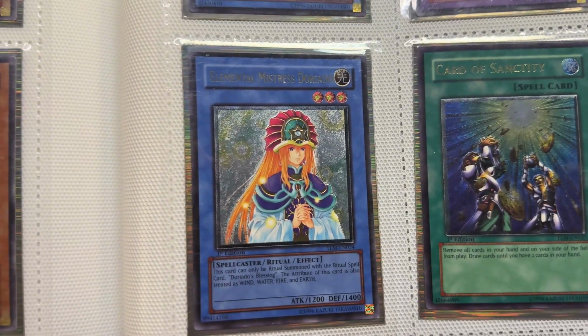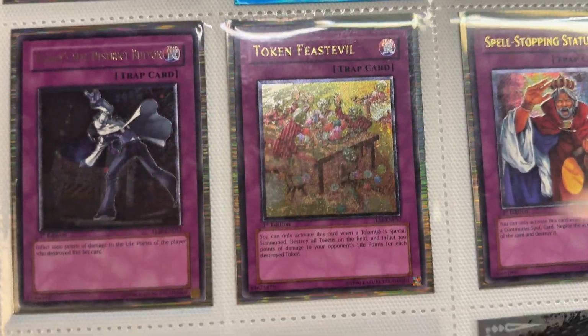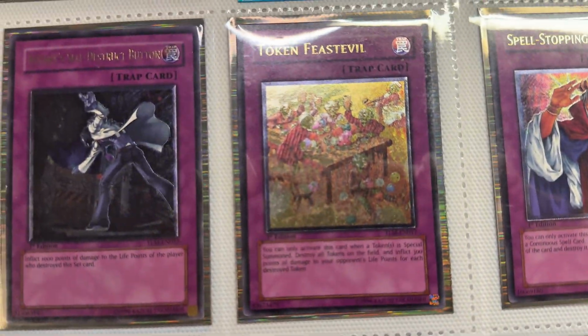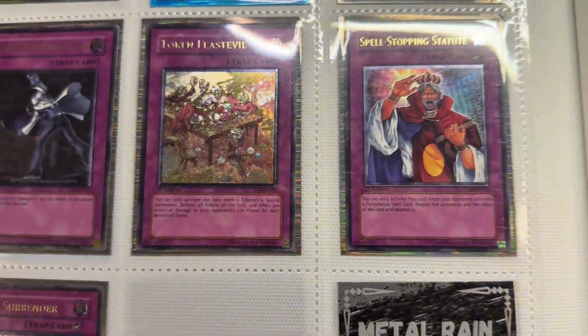This card does not look all that great in North American print. It's so flat. Heart of Sanctity is another really nice one as well. And then finishing up Lost Millennium, we've got some of the decent ones, nothing crazy. The Royal Surrender actually looks pretty nice. Token Feastable is kind of cool. You guys got to check this one out if you've never seen it. Very beautiful stamp. Again, pretty much everything in here is going to be European print.